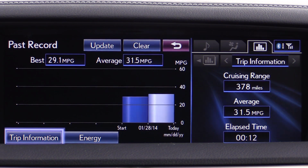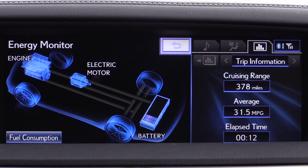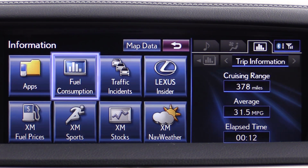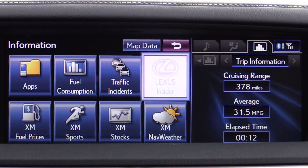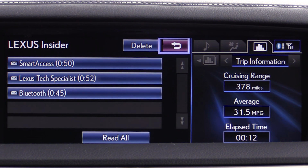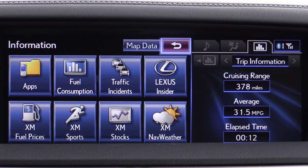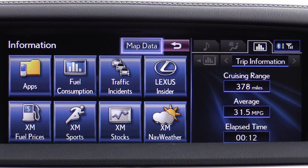We have our current, our past energy record, and then our little display there with the electric motor, the engine, and the battery. Go back again, we can get Sirius XM traffic incidents. Lexus Insider is pre-canned voice messages about your car and other features that are delivered to you via that Sirius XM data service. XM Nav Weather, XM Stocks, Sports, and fuel prices as well.